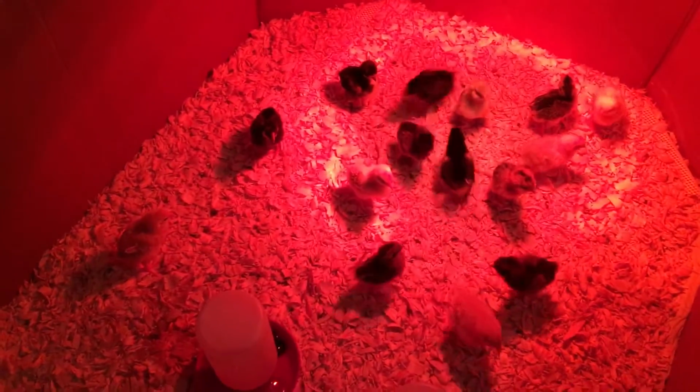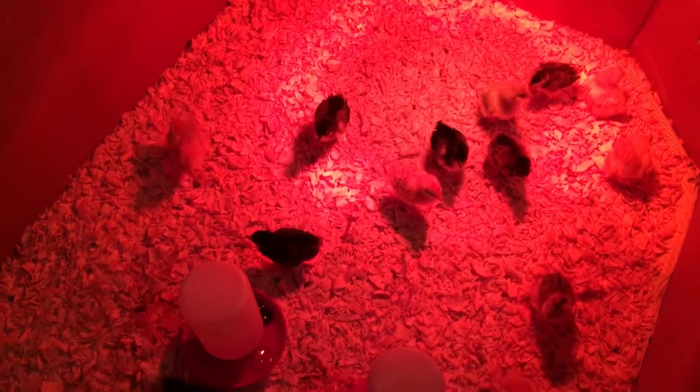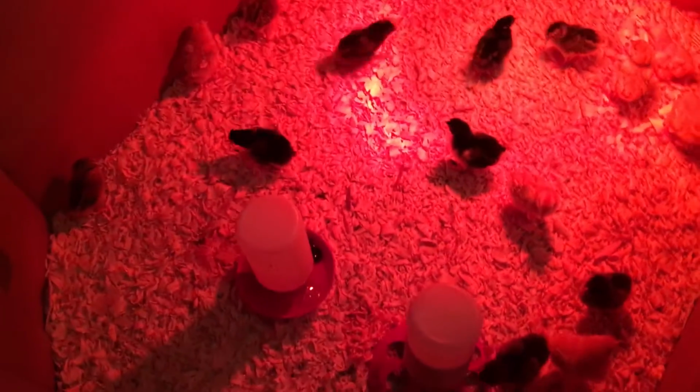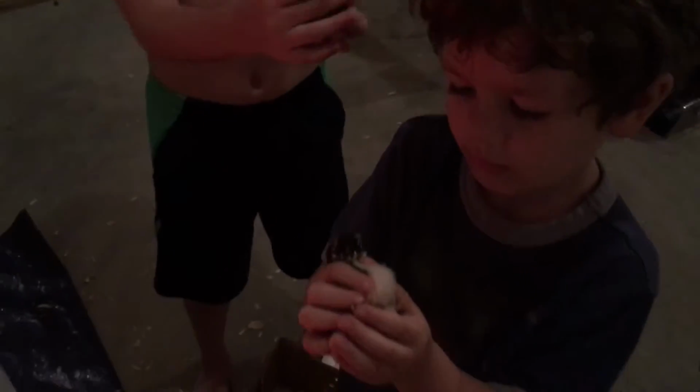Two of our copper Maran chicks. We started with 3 copper Marans. We were supposed to have shipped 2 females and 1 male. We were going to try to breed them a little bit. And I'll show you those 2 in just a second. As you know, the copper Marans are the ones that lay the dark eggs. They're a little bit rare. They're kind of becoming more popular in the backyard flock.